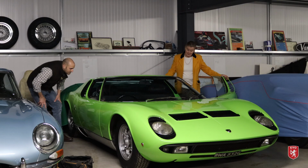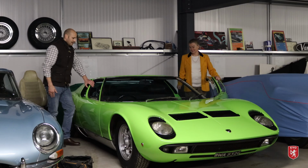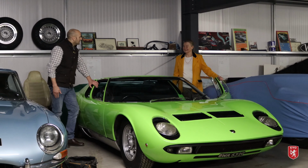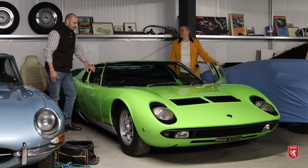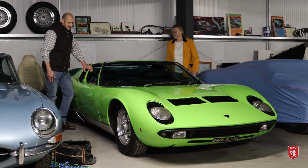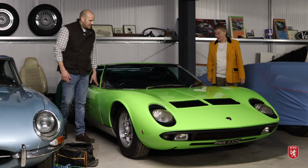It's a very comfortable interior as well, as long as you're the right size. Yes. It doesn't take tall people, so anyone over 6 foot is going to have a bit of a struggle. A bit of a struggle, but otherwise it's just an absolute joy to drive. A delight. You really can see yourself driving this around the Italian Alps. Definitely.